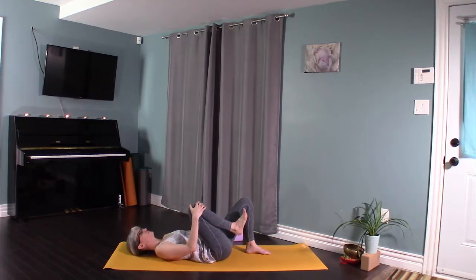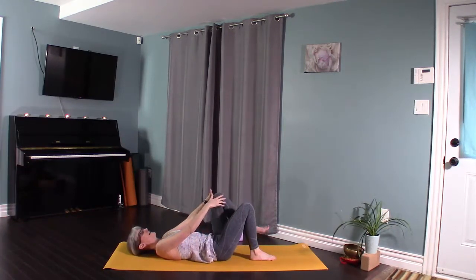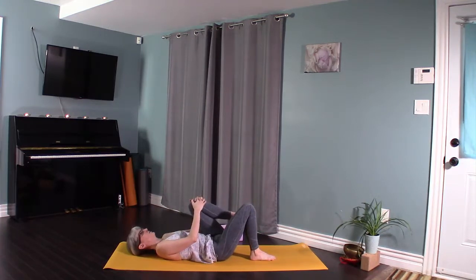Big breath in. And on the exhale, right foot comes to the earth. Let's use our exhale to bring the left knee in. Taking this story to the other side, we begin with the ankle circles. The toes are circling one way and then the other. We'll bring the foot to stillness.